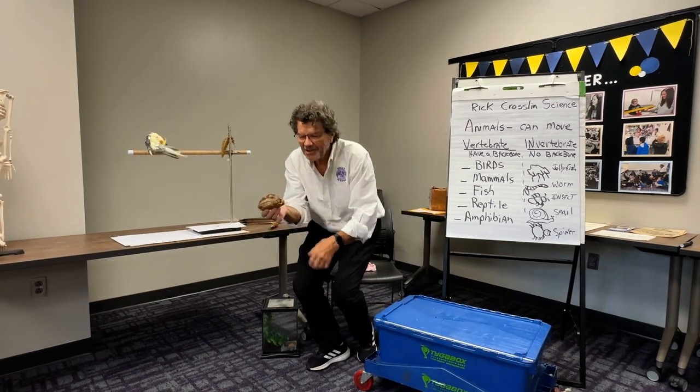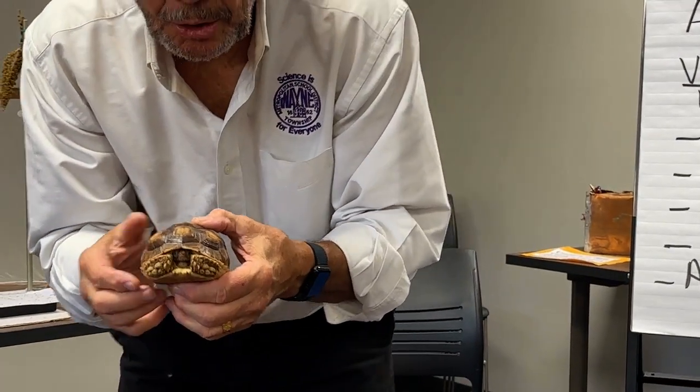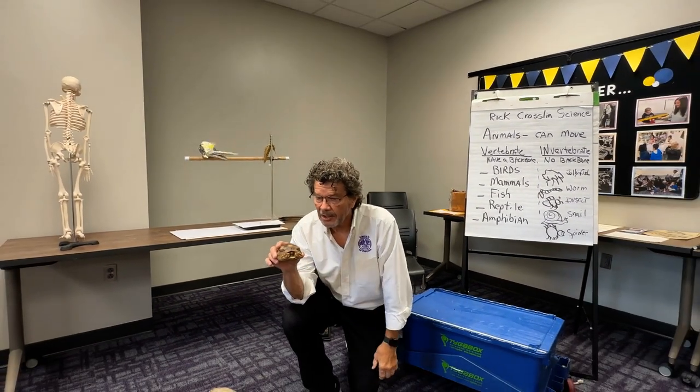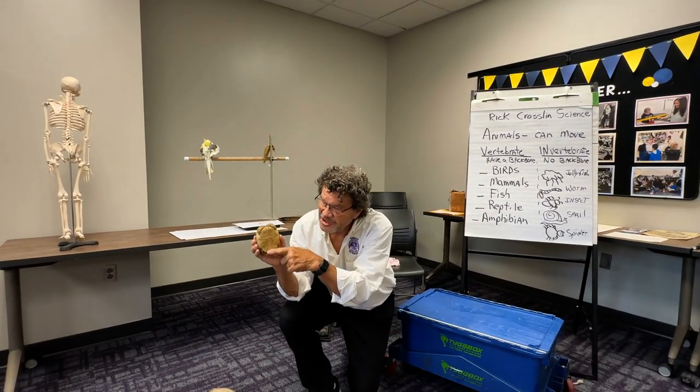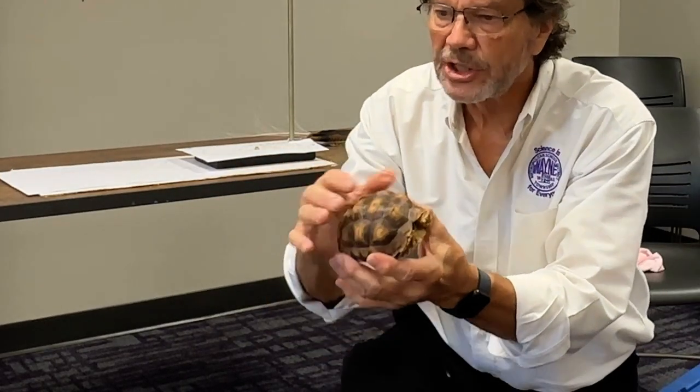I know. And look at her head. She's starting to come out. I'm going to put her on the ground and see if she'll come out later. She has a flat plastron on. That's what you call the bottom of her shell. And look at this hard shell with scutes.